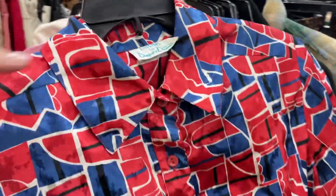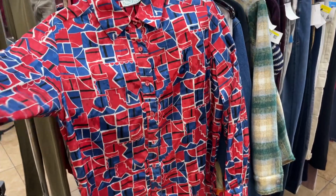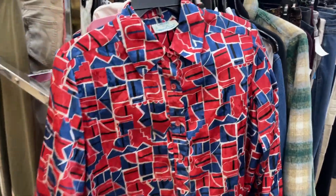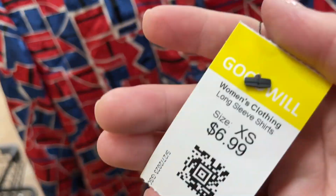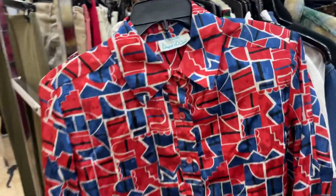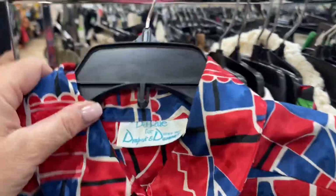This is a vintage blouse that I was considering for the antique mall, but it is not all that. This is the kind of thing I want to pay like a dollar for, and they want $7 for it, which is typical for a blouse, but it's not that great. I'm not willing to invest $7 in something like that anymore, so that is staying.